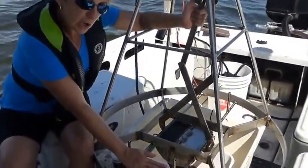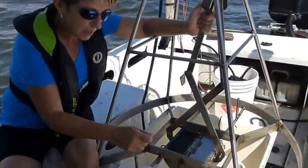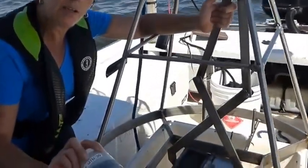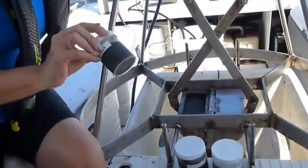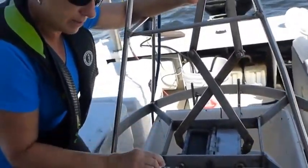We use pre-cleaned jars and we scrape the top 2 centimeters of the sediment, homogenize it, and then we're filling these 2 jars that we keep on ice. One's being checked for what kind of metal content is in the sediment, and the other is for what kind of organics. And then the last one we use for just seeing the silt clay content of the sediment.